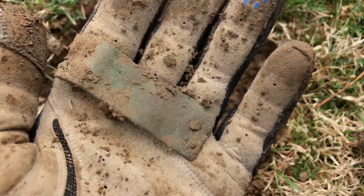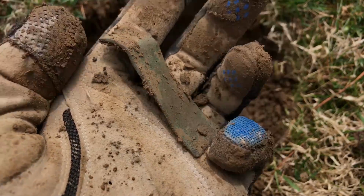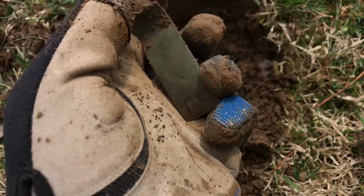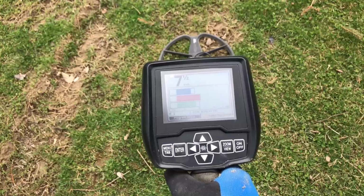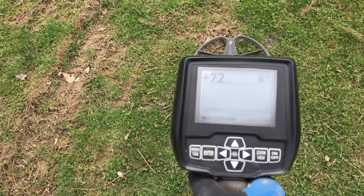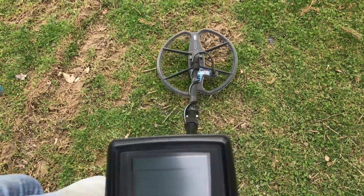Sorry, I had that locked on. But yeah, there it is. So, just an old brass or copper thing. Still kind of cool. Old. All right, let's keep moving. Target here, it's 7 1/2. 75, 72. Right there.